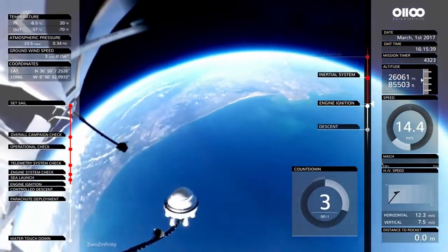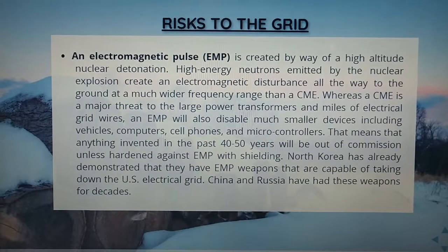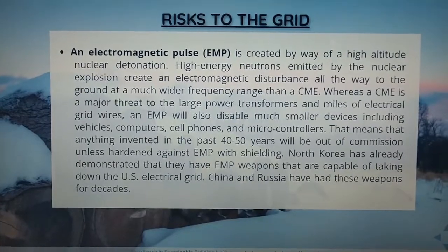This isn't like a CME where it happens every so often, but an EMP is a risk that could happen the more we escalate things in the world. We just assassinated an Iranian general. And what is Iran going to do? They can't attack us with a full frontal assault. They don't have the ability to do that. They can't just send tanks and aircraft carriers because they don't have them. But they can launch an EMP.